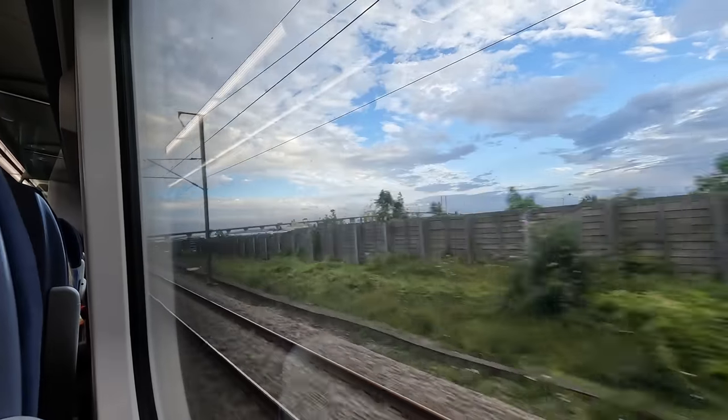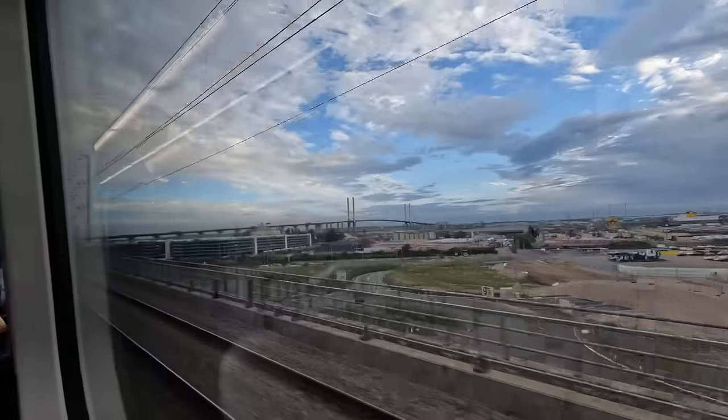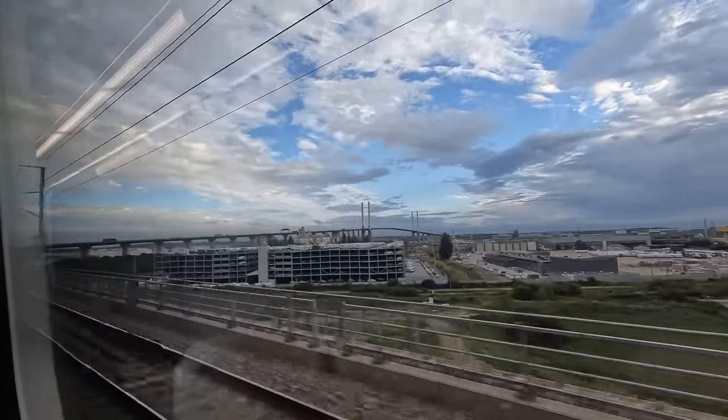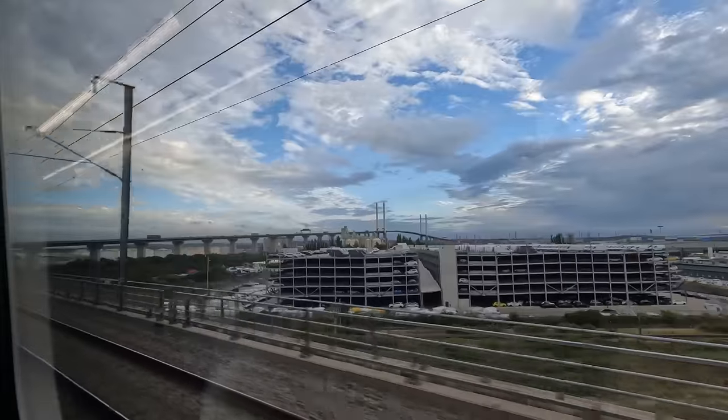We then find ourselves passing the rather impressive looking Dartford Crossing, a vital toll bridge linking the counties of Kent and Essex over the River Thames since 1991.